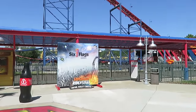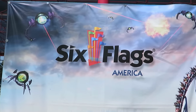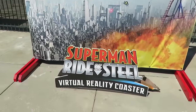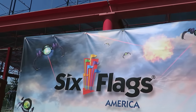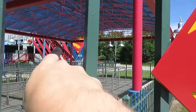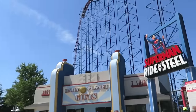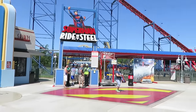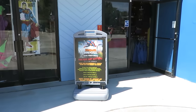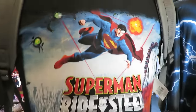Check this out, we got a little thing you can get your picture taken in front of. And they put these new logos up, and it looks like over there they repainted that, so I'll have to get a picture of that. And this is new too. Here it is, a Daily Planet gift shop here, so I guess you have to get a shirt first. So these are the shirts you have to buy.